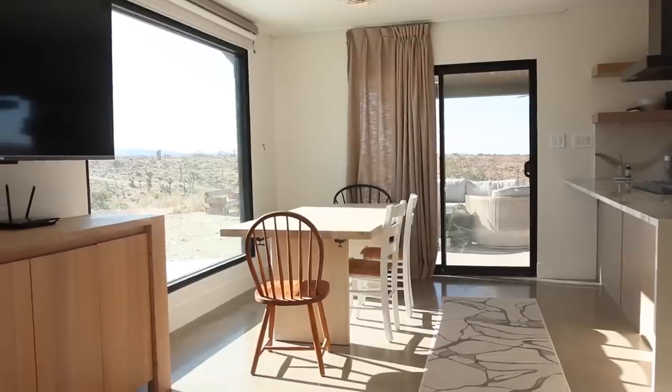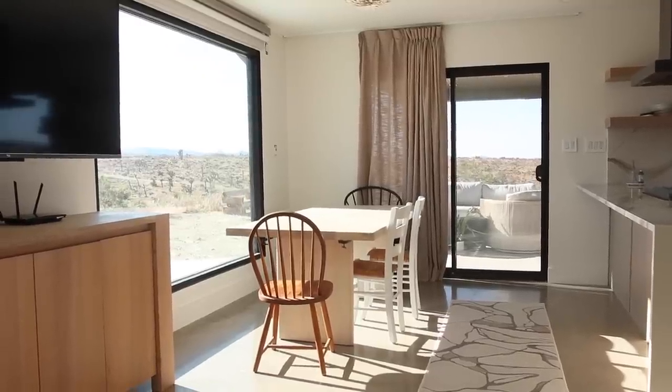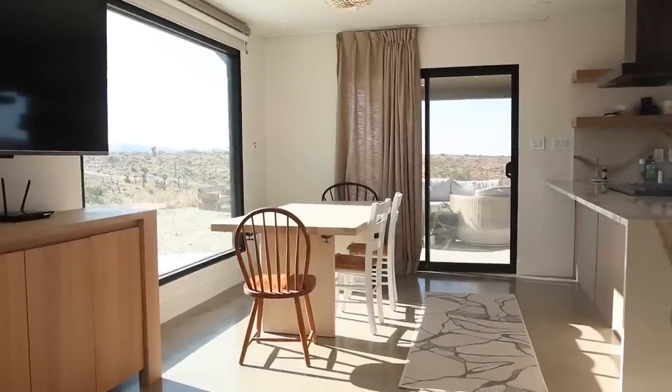Here in our kitchen, we still have a few things that have not been shipped yet. We don't have our kitchen chairs for our kitchen table or our stools for kind of like the counter, but we did install these really pretty drapes.